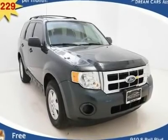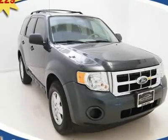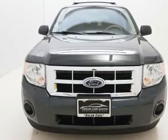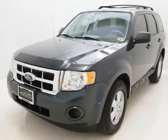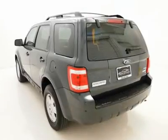$229 per month with free warranty, certified and inspected with available financing. A beautiful one-owner vehicle harboring loads of awesome features such as a premium single-disc MP3 capable audio sound system, granting you the option of easily connecting your favorite MP3 player directly to your audio system.